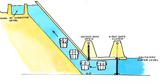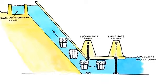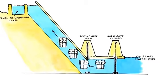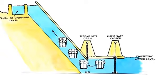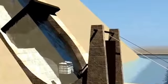Again, build 2 separated gates at the bottom of the shaft, fill the shaft with water, and again close a second gate to hold the water in the shaft. Open the first gate and float in numerous blocks, then shut the first gate, open the second gate, and the block will float up to the summit of the pyramid.